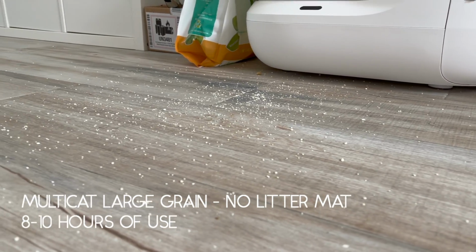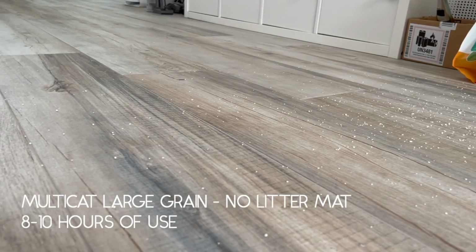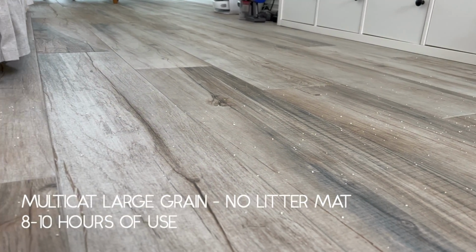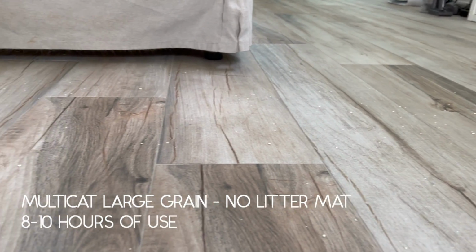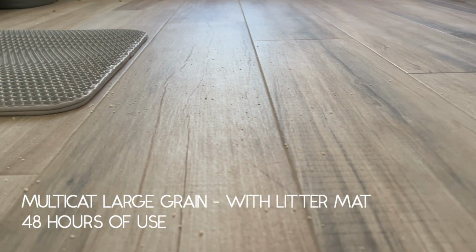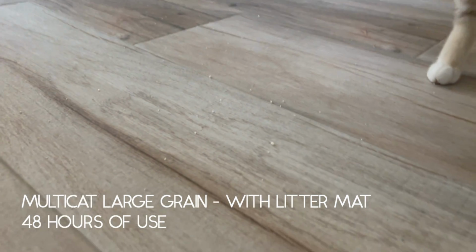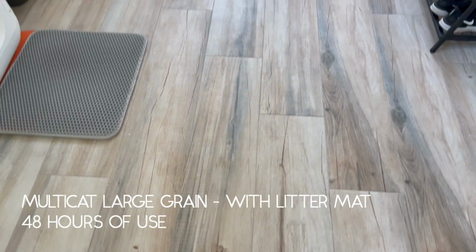Now with the large grain version, it is less tracking, however it's still a lot. I would still have to vacuum every other day at a minimum to just kind of keep things at bay. And this is still with a litter mat. With the large grain, you're not going to find it everywhere, like on your kitchen countertops, on your coffee table or desk. It did travel up the stairs, but it was not as bad as the fine litter. I only really had one con that was applicable to your average cat owner.